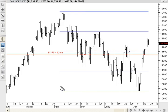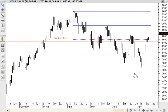European markets have had a good week. This is the German DAX. Actually, the September contract for the futures, back in a really strong price location above its point of control and the halfway point off the April high. This is the index itself.